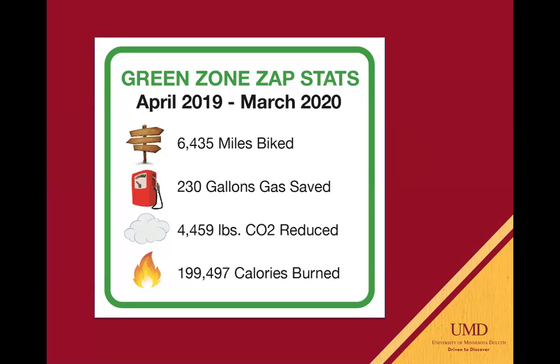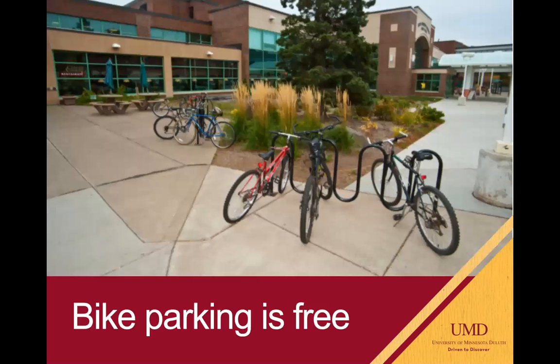Check out these great statistics from the last year. Keep in mind, it's just faculty and staff, so when we include the students, it's going to be great. UMD has 43 outdoor bike racks, strategically placed near entrances. No matter which building is your preferred entry, chances are there's a bike rack nearby. And don't forget, bike parking is free.